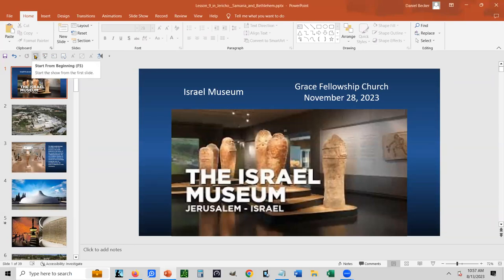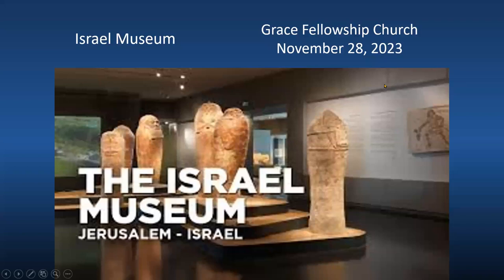November 28th, first of 5 days in a row that we're going to be going over. And the Israel Museum is the cultural center of the Jewish world. It's where all their art and cultural identity resides. That's one half of a 20-acre museum. It is a compound. It is a complex of buildings.